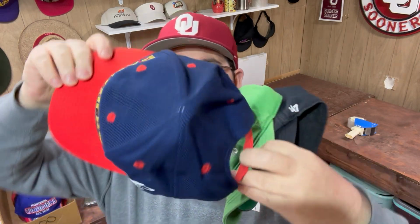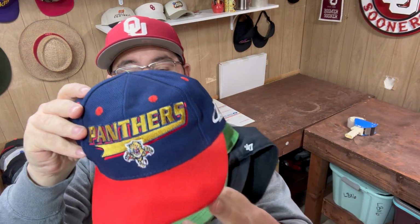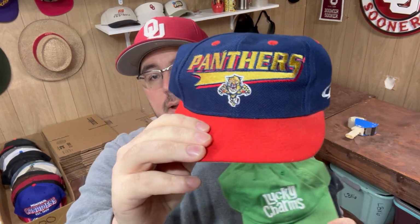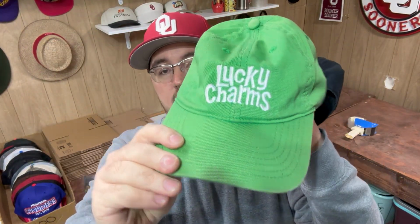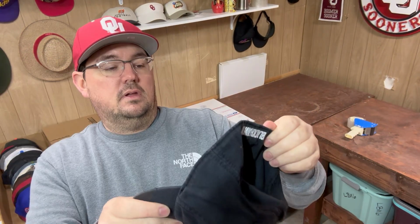Logo Athletic, super clean on the inside. Really nice hat right here. It was missing the button on the top. So that's why Nick got such a great price on this one. This one could probably be a $30 to $40 hat. Slap a button on top of this one, and you could flip this one pretty easy. Really cool Florida Panthers hat. Panthers stuff usually does pretty good too. Then we got a Lucky Charms hat, and another Blackhawks fitted, a 47 Brand fitted Blackhawks hat.